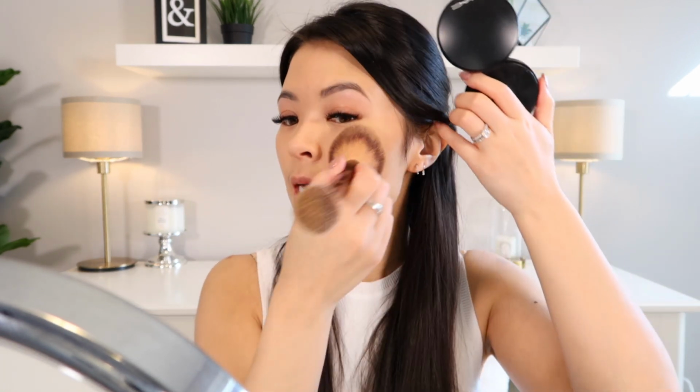And I find that because this has a tint to it, it almost acts like a powder foundation rather than just a setting powder, which I like a lot. And then it just evens out my skin tone, and it kind of matches the rest of my face to my neck, because I wear so much sunscreen on my face that my face tends to be a lot paler than the rest of my body, especially in the summertime. So this powder really helps to even everything out and match the rest of my body to my face.